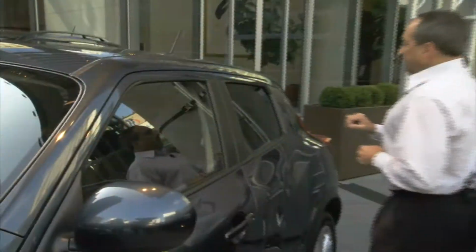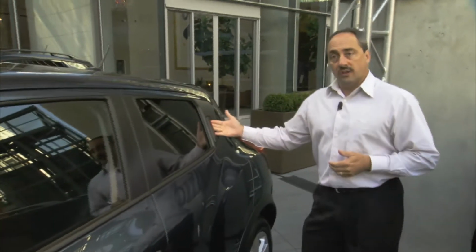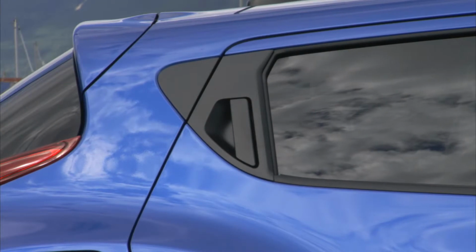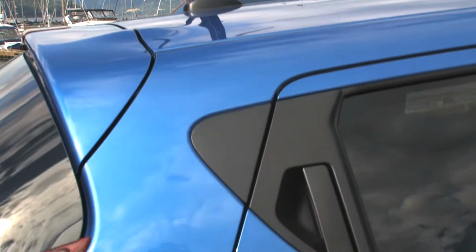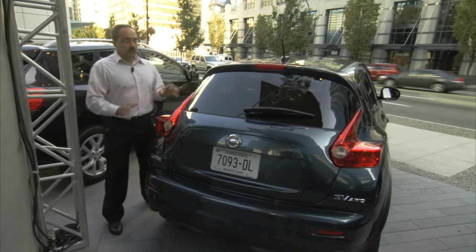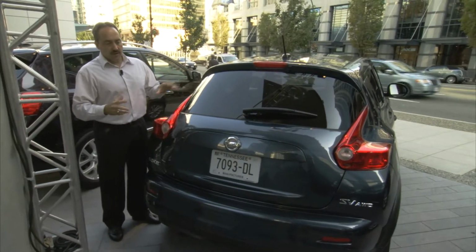The other thing we've done is we've integrated the rear door handle in the blackout portion of the rear door. This is on the side profile to give the vehicle more of a coupe appearance, more so than a sedan or a crossover product. As we walk to the rear of the vehicle, you can see there are some very interesting characteristics on the back of this vehicle.